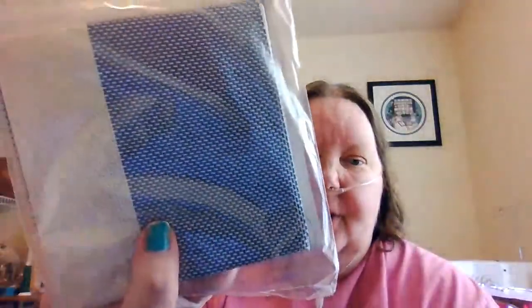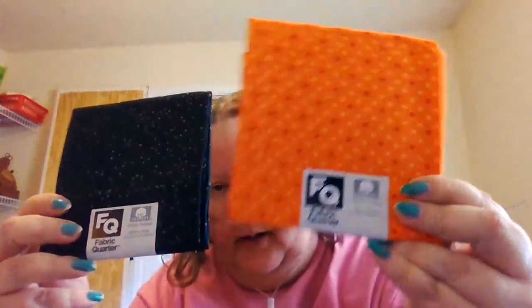I got some fabric, some white 14 count, some blue 14 count, and some red 14 count. And then I got two fat quarters from Joann's. And I bought a bunch of DMC thread that I didn't have or was out of, which I can't show you because I've already kitted them all up in the bags they go in.